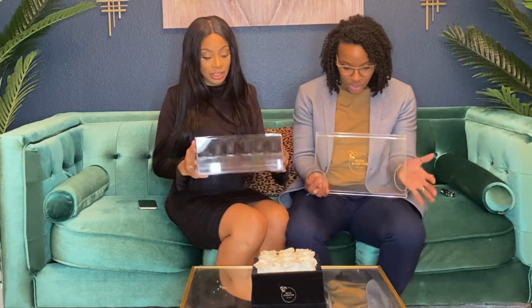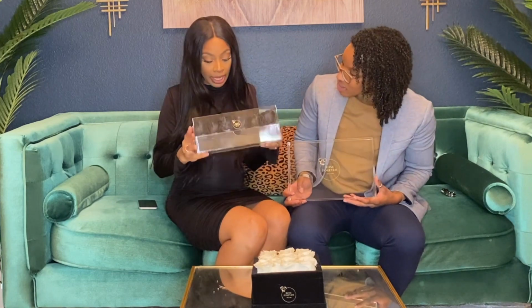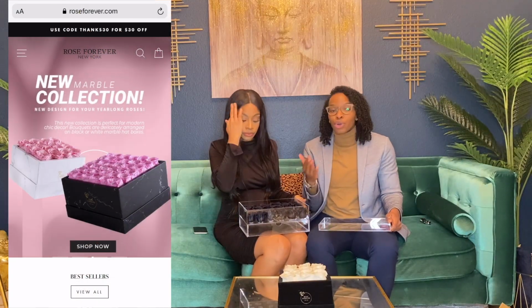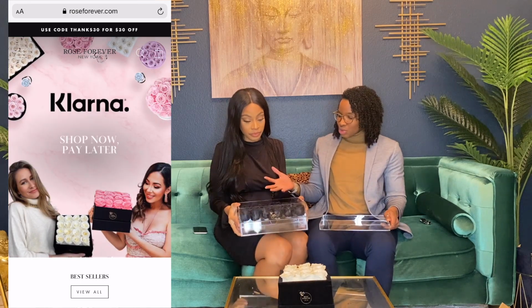These are beautiful. So this is the top of it. Yeah, turn it around. This is the top of the roses. Wow. And they're all black. All black. There's an assortment of colors that you can pick from blue to pink to cream to white. And because we already had these, we decided to switch it up.